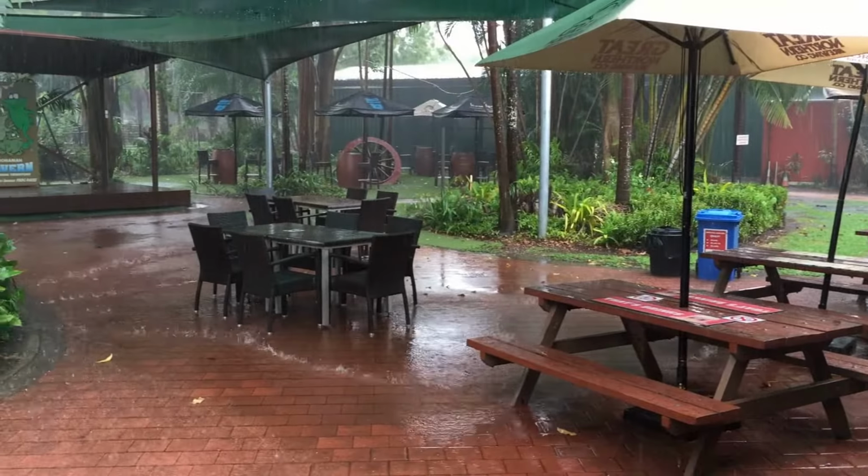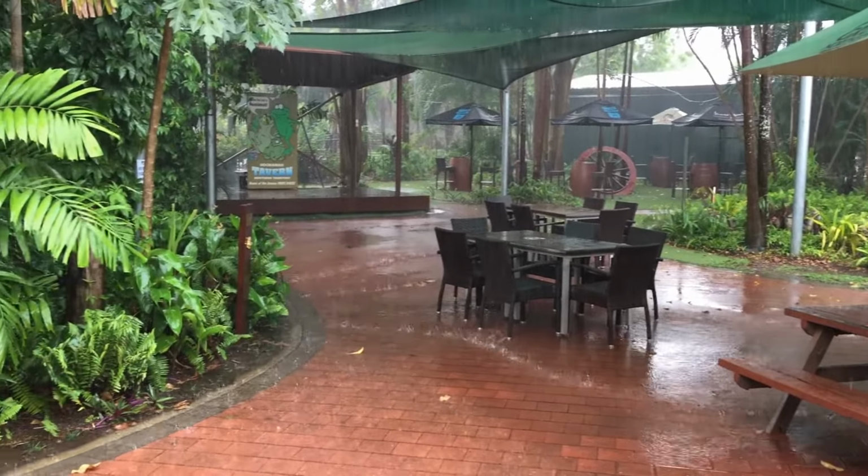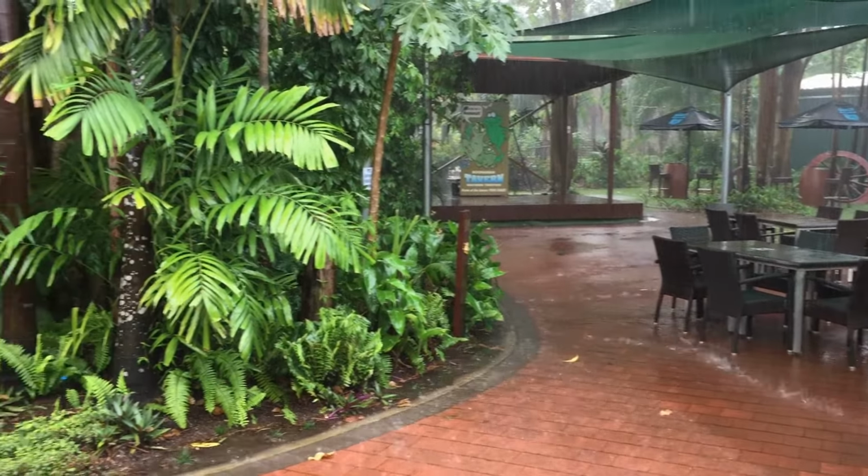On our way back into Darwin, we stopped at Noonamah Tavern. Thought we'd have ourselves a counter meal. Oh, did the rain pour down, heavy as.